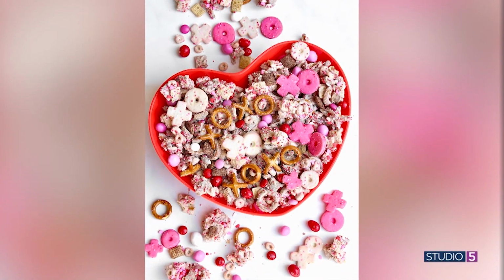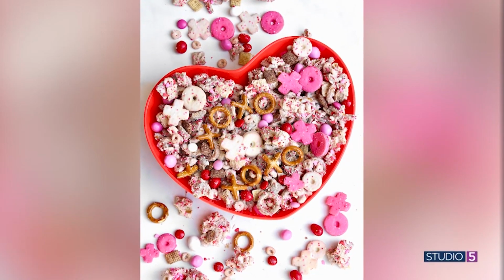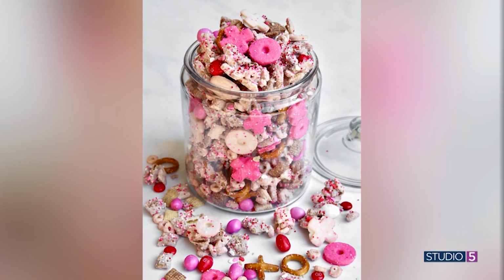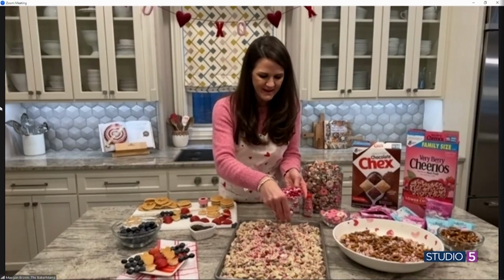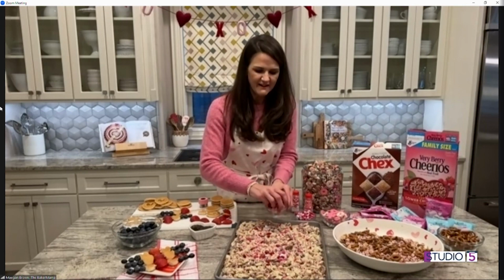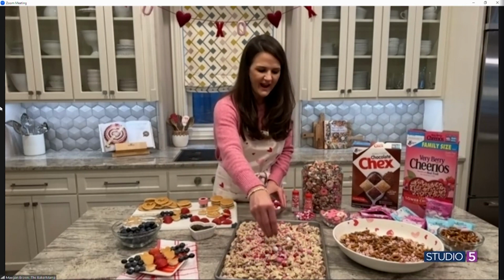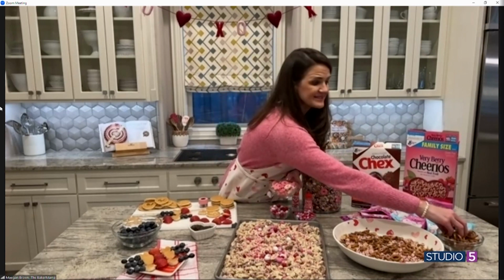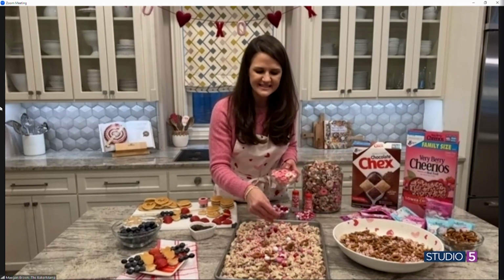And then I spread it out on a sheet pan and immediately sprinkle with some sprinkles, which I've already done. And then I will top it with some Valentine's M&Ms. I like to use the regular and the peanut for extra crunch and just variety. Of course, you can make it your own. I'll add some more pretzels in there for that sweet and salty combo that is so addictive.